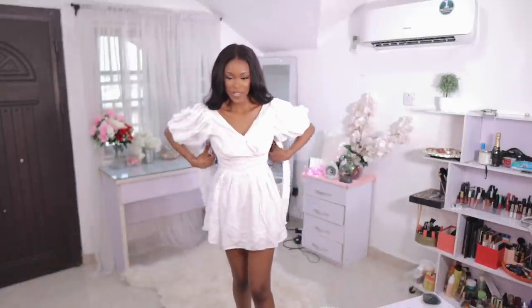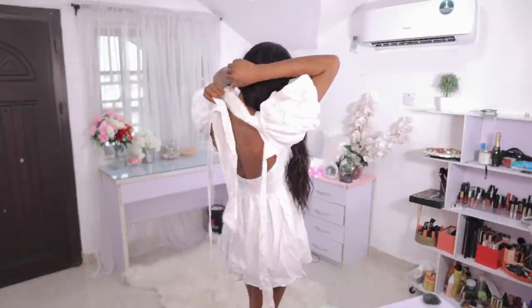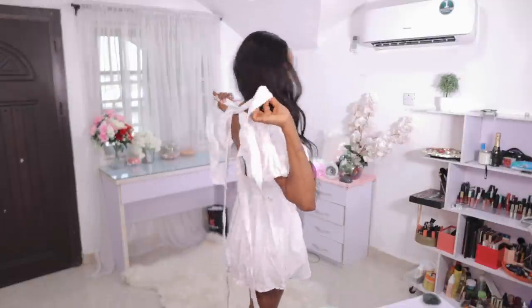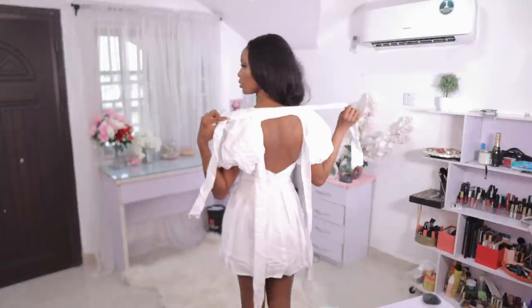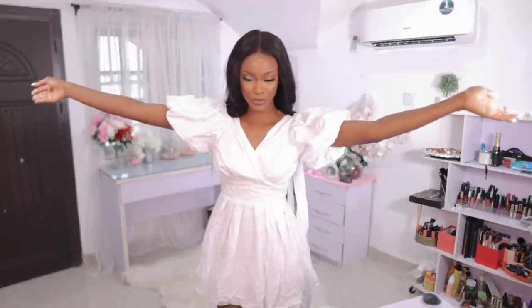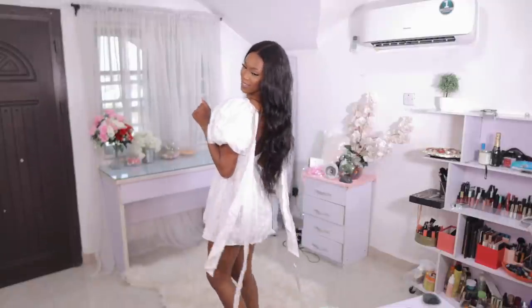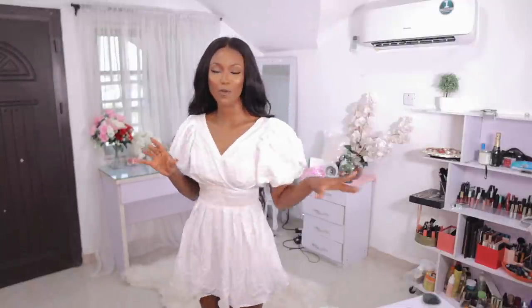It is short, and I think it has a tie back behind me as well. So I'm not sure how I'm going to tie this, but I think this is how it goes. Something like this. It's an all-white party type of dress. It is so cute. But what do you guys think about this dress? I think it's giving a vacation vibe, a summer vibe.